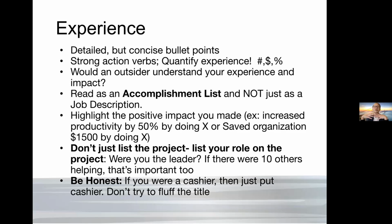Some of the ways that you can do that is to include really strong action verbs and to quantify your experience. For those of you who have talked with members of the Career Center staff, you might have heard that we like to see metrics included on your resume. This includes numbers, percentages, dollar signs, just to provide as much detail and context to the experience as you can. Using those metrics can then turn your bullet points from just a job description into an accomplishment list.